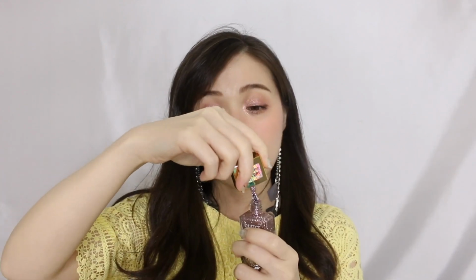The brush is the thick, flat type of brush, which I absolutely adore. I love this kind of short but fat brushes, not the super thin one. But that's just my review on this Butter London peel off glitter nail polish. Just don't waste your money. I know there are other brands that did something like this as well, but I can't find them in Malaysia. It's very hard to find anything peel off in Malaysia.